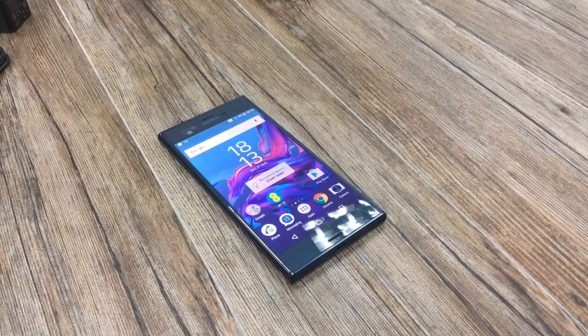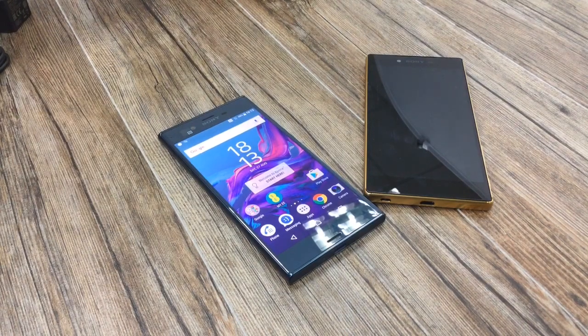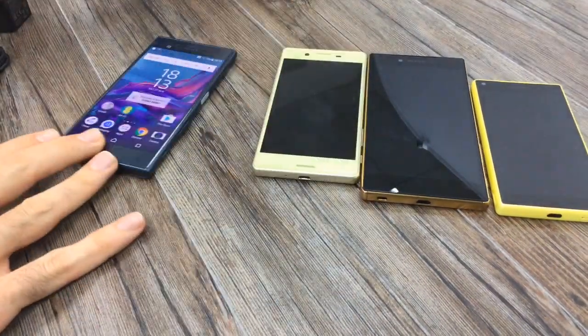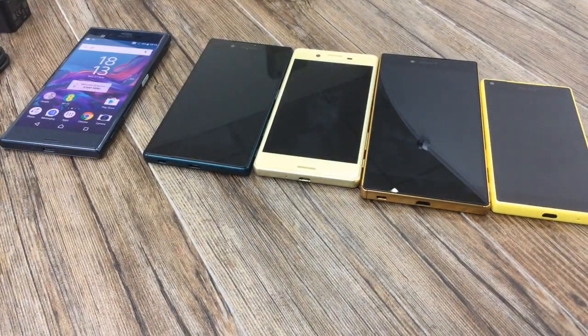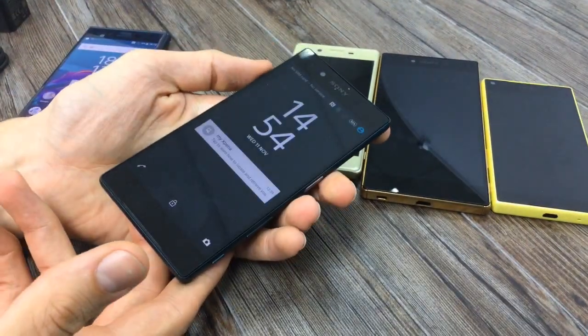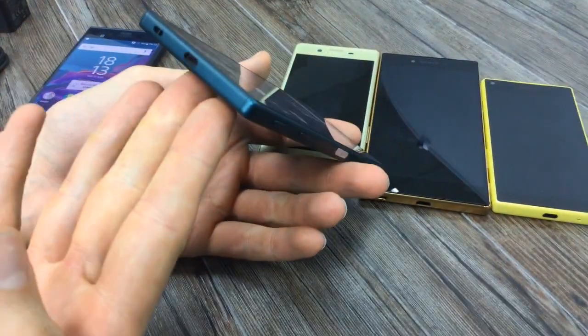Now, I have done a little bit of pre-planning with this, and I have some other Sony phones to bring into frame so that we can compare some sizes. You guys can probably guess which Sony phone is which, but for starters, we have an Xperia Z5. This was the last flagship, absolute beauty. We have the green version.